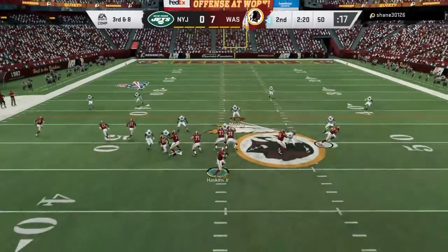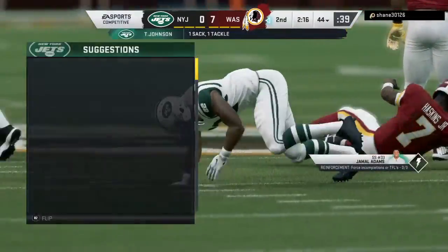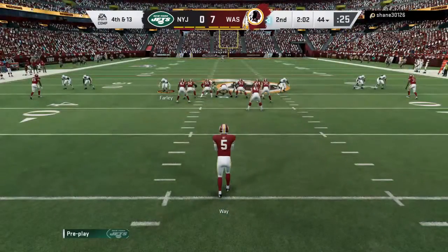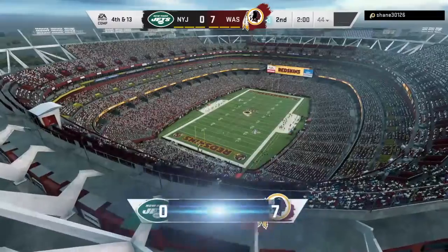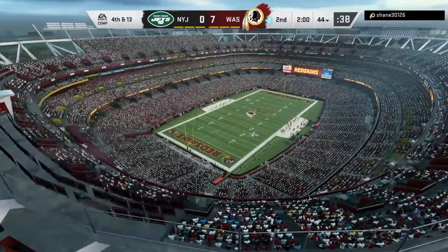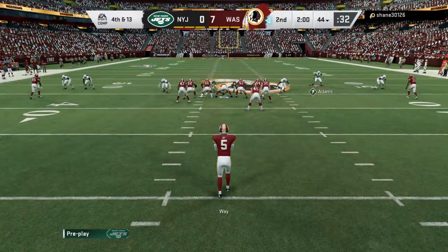3rd down, here's Haskins. Under pressure here, and down he goes. Sacked back at about the 43-yard line. Tremaine Johnson could not be contained on the corner blitz. 2 minutes on the clock, 2nd quarter, 7-0 ball game. So on 4th down, the Redskins will call on Tress Way to punt it away.